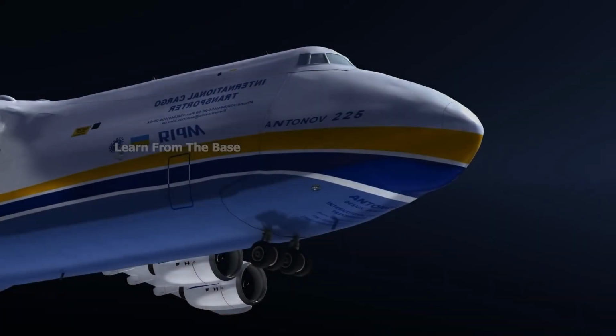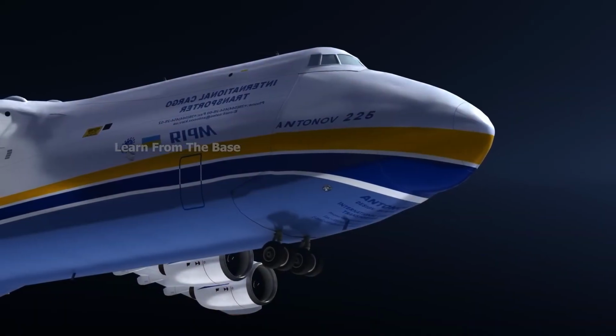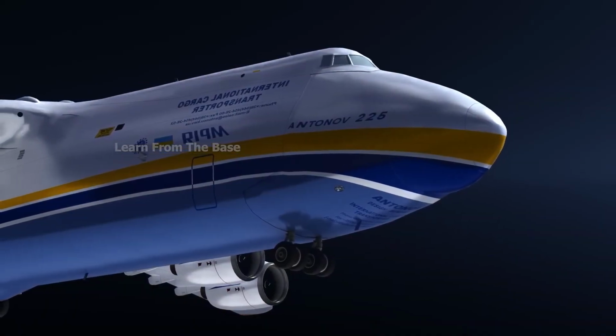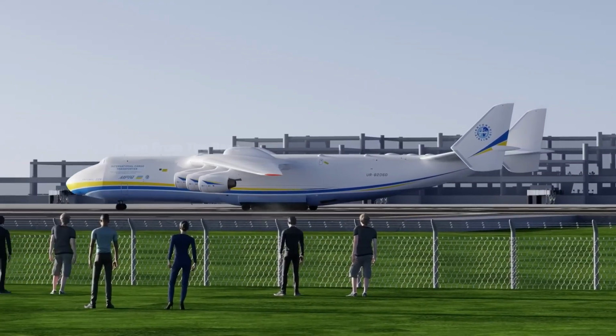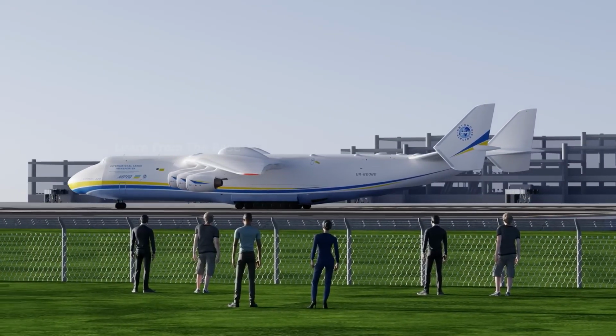The Antonov An-225 is such a phenomenon. That is why it is no surprise that aviation fans around the world frequently visit airports to observe the plane's scheduled arrivals.